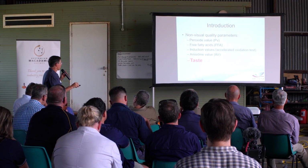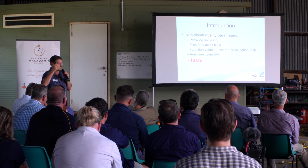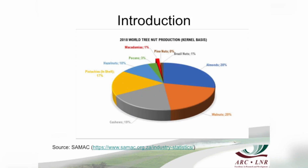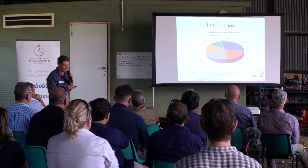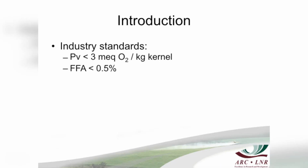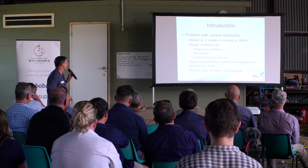It's not part of our trials, but just bear in mind the most important non-visual characteristic is taste, and that's the one your consumer will tell you about by buying other nuts. If you taste it in macadamia, just bear in mind macadamia being a small crop, there's lots of alternatives if you put out high peroxide values. Okay, so the industry standards at the moment for peroxide value, 3 milliequivalents, and free fatty acids 0.5%. I understand that's the same in Australia as in South Africa.